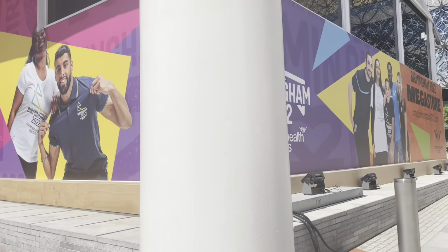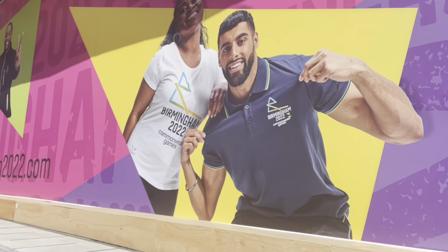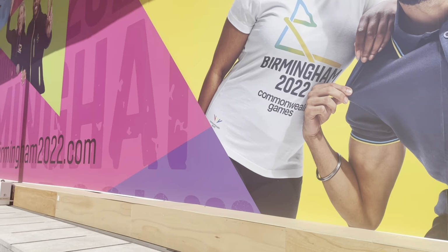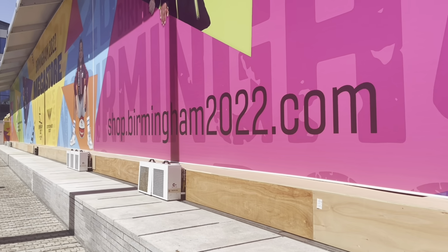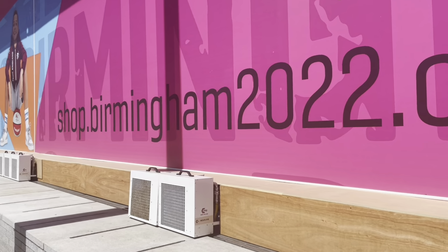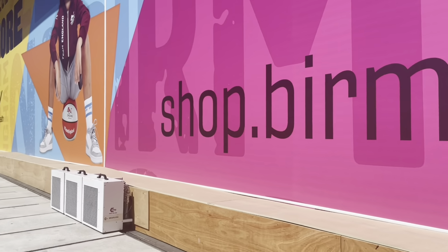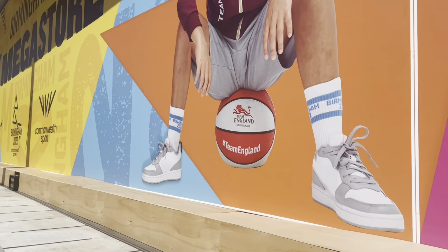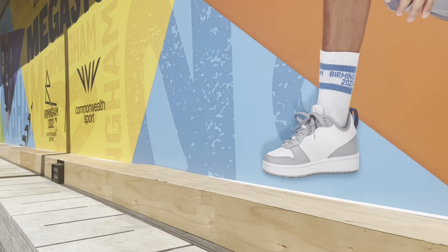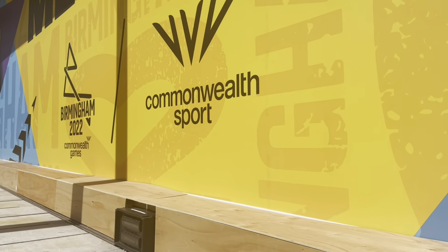So right opposite the library, there's an absolutely massive Commonwealth Games pop-up store. Maybe when the queue's gone down, because there are some people graduating today from Birmingham University, and they're all taking photos right outside, so it's quite hard for me to get in, but hopefully I can get in and show you what's inside.